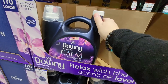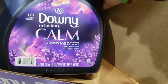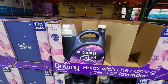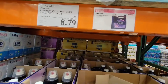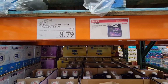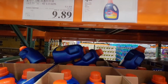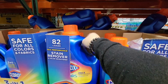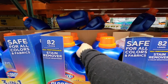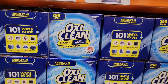You got your Downy. A Downy is a fabric softener as well. And I can't use fabric softeners. I have really sensitive skin. But if I did, this is definitely a great price too. So like I said, everybody has their own favorite laundry detergents. You may have somebody with sensitive skin. So one detergent that may work best for one person may not work as good for another person. And like I said, everybody has their favorites as well.